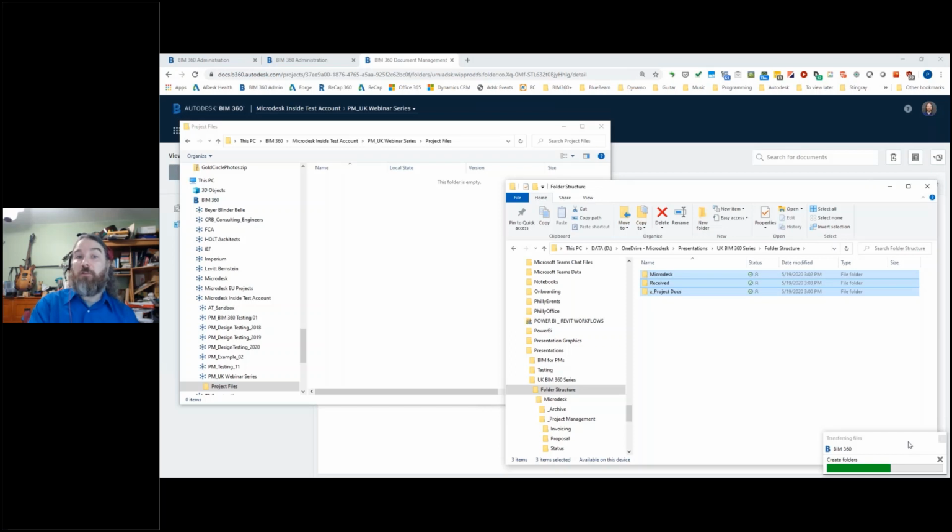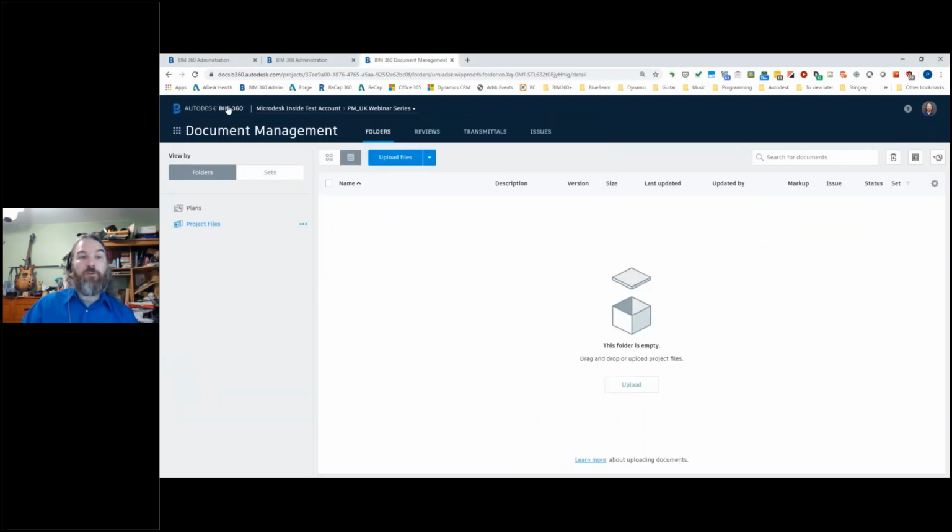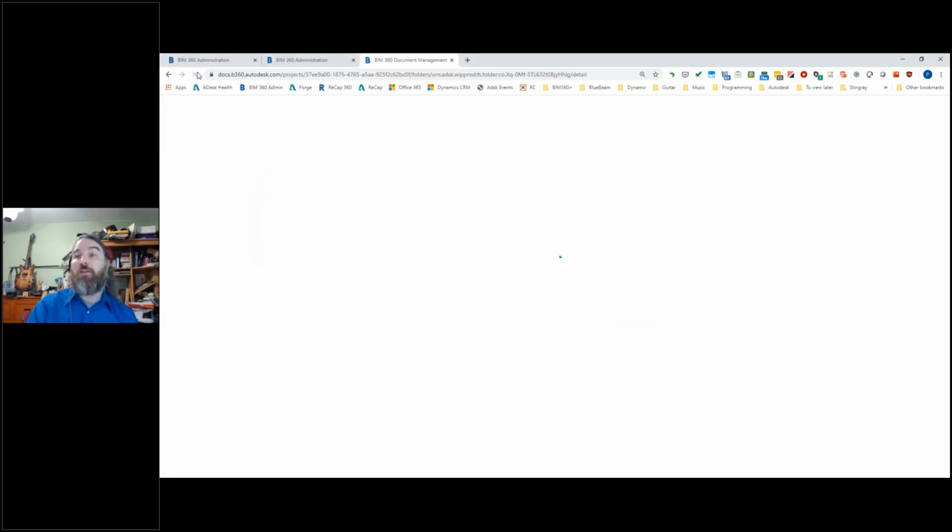Now, I don't have to do this. I can very easily say, make folder, name the folder, create my subfolders that way. But a lot of clients actually do have a template folder structure on their server that they start each project from. And what I want to make sure everybody can see is that this will still work. This will keep synchronizing, so it's uploading content to the cloud. And when I refresh my page here, I'm going to see my folder structure.